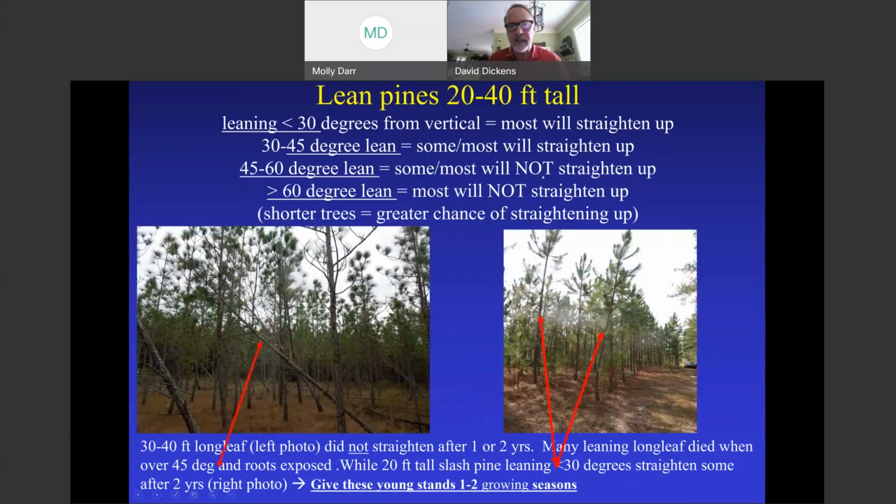Some to most will not straighten up, and that's a pretty good summary there. Greater than 60 degrees lean, basically, they're closer to the ground than they are to vertical. Most will not straighten up. The shorter the tree, the greater the chance of that tree straightening up. This is a longleaf stand and hit by, I believe it was Matthew. If it's not uprooted with exposed roots, they lived, but they just stayed where they were if they were greater than 45. I go by that probably 4 or 5 times a year, and it still looks like that. The ones that were uprooted, though, they die pretty quickly.